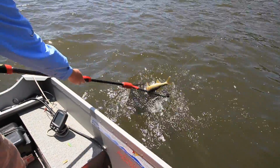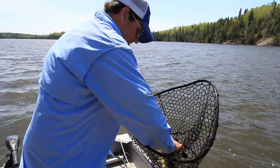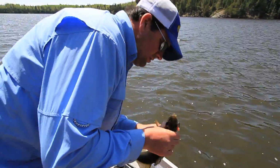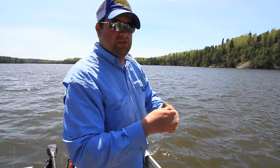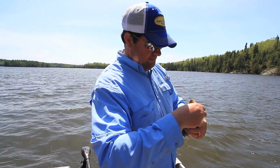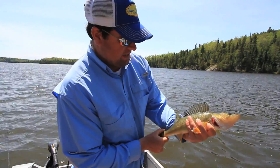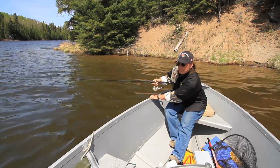Nice walleye. They're such a pretty color right now. Man. You know, if a person wanted to just keep after these fish, you could easily have a 100-fish day in these places, couldn't you? Easy. Yeah, that's just a dandy. Thanks. Lots of fish like that in this system.